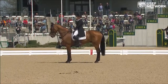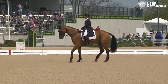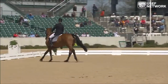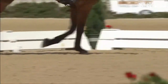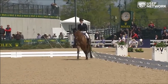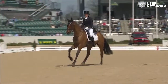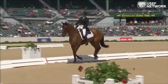Steady halt. And sort of dragging backwards, but a prompt move off. That started in the back properly as it should. Now, he should be able to cover ground, one would hope. So, 1, 2, 3, 4, 5, 6, 7, 8, 9, 10, 11. Yep, it's coming.